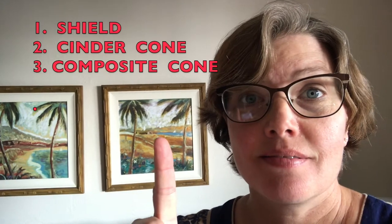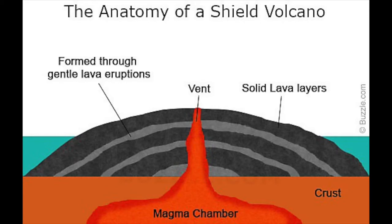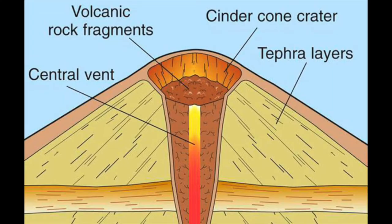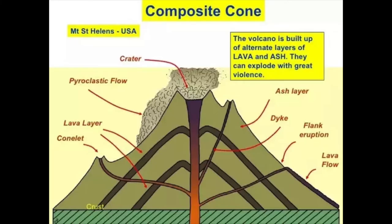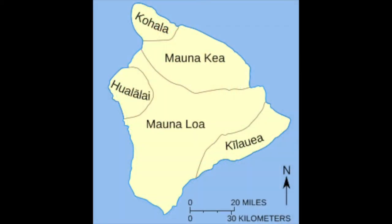There are three different kinds of volcanoes: shield, cinder cone, and composite cone. A shield volcano has liquid lava, which is emitted from a central vent, like in the Hawaiian Islands. A cinder cone volcano has explosive liquid lava, which is emitted from a central vent as well, like Mount Zion. A composite volcano has fierce explosive lava and debris, which is emitted also from a central vent, like Mount St. Helens. The Big Island of Hawaii is built from five different volcanoes: Mauna Kea, Mauna Loa, Hualalai, Kohala, and Kilauea.